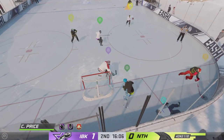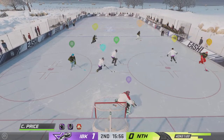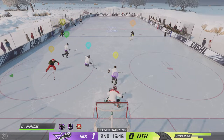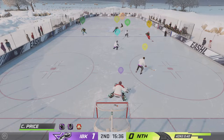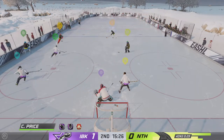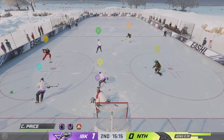The Nighthawks have it against the wall. With possession along the wall, passes it over to Guevara. Not able to connect. Now a quick pass to Price. Puts it to the front of the net. Just can't complete that pass. Oh, he's got the right play in mind. He just doesn't execute the final pass.